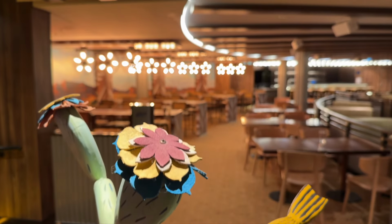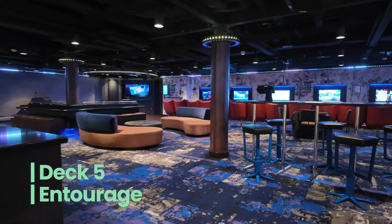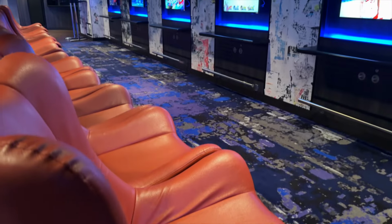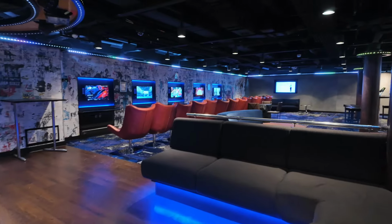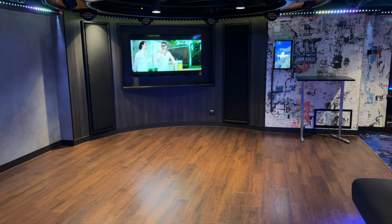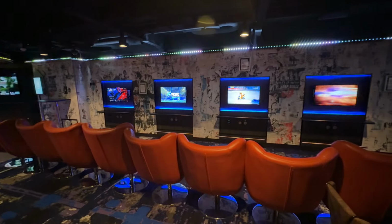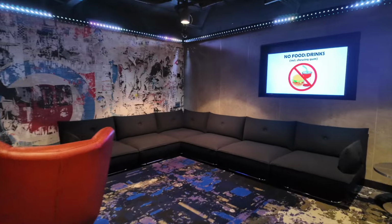So good. Calling all cool kids. Entourage is the place to be for the 13 to 17 crowd. With video games, movies, dance parties, and more, it's like a teen's dream hangout spot. With its own dance floor, video games, and chill-out spots, it's the perfect place for the younger crowd to hang out and make new friends.